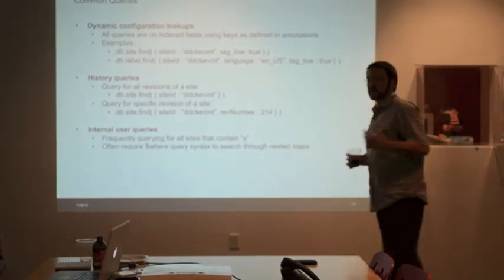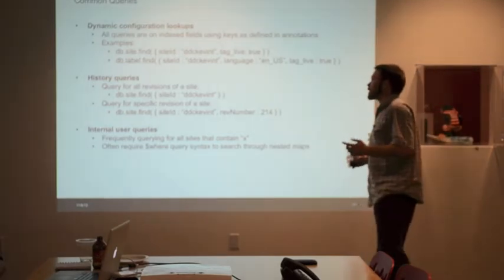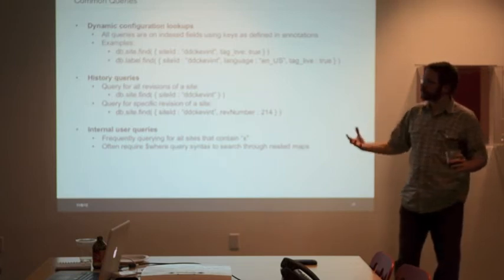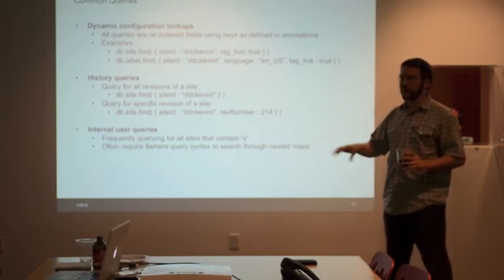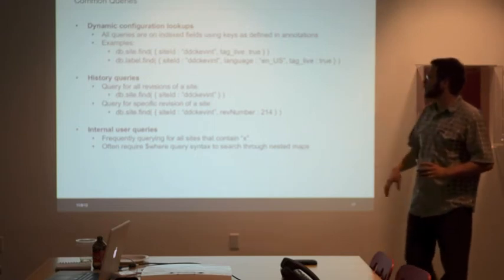All queries for any of the 18 configuration types we have share some common pieces. For every single one of them, you specify a site ID. Each site is its own piece of configuration. It has all of its own config files. We don't share them between sites usually, though there are a few cases where we do.